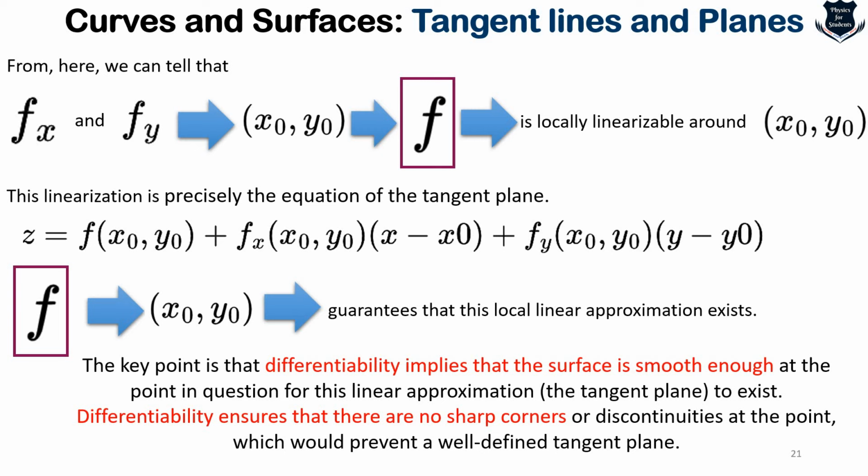Fourth, a smooth surface allows for a well-defined tangent plane, which is crucial for many applications in differential geometry. Fifth, a well-defined tangent plane can only exist if the surface is differentiable at that point, and the tangent plane provides a linear representation of the surface behavior near the point. So in summary, differentiability is a key property that ensures the surface is smooth enough to have a tangent plane, avoiding sharp corners, edges or discontinuities that would disrupt the linear approximation.